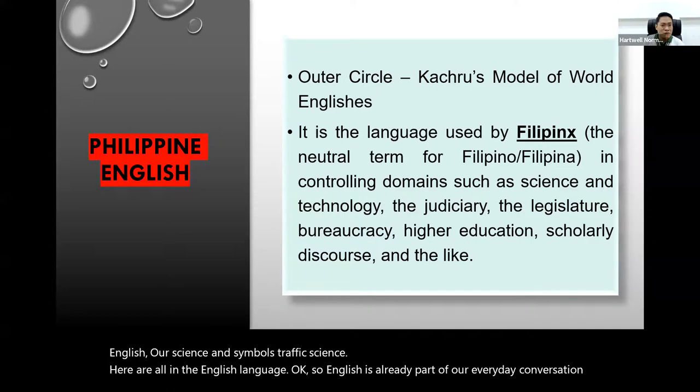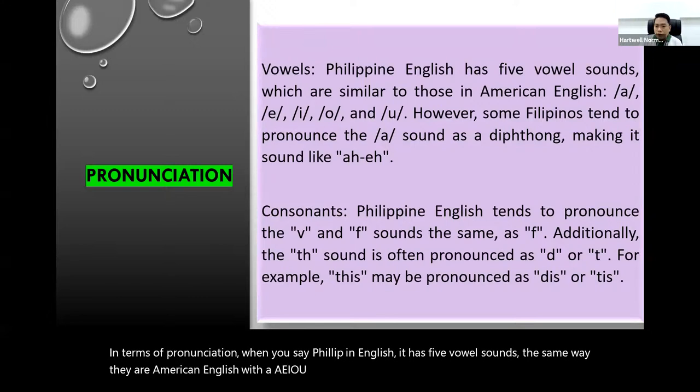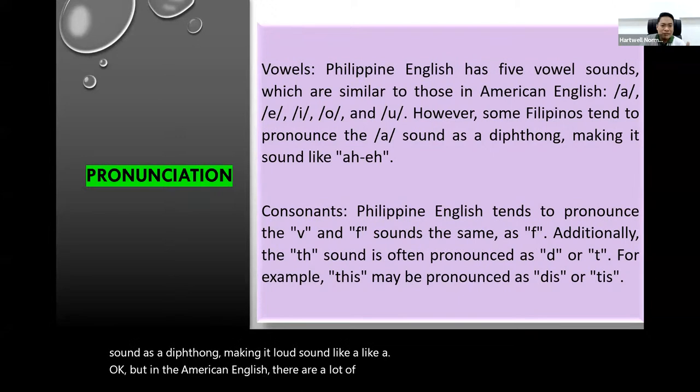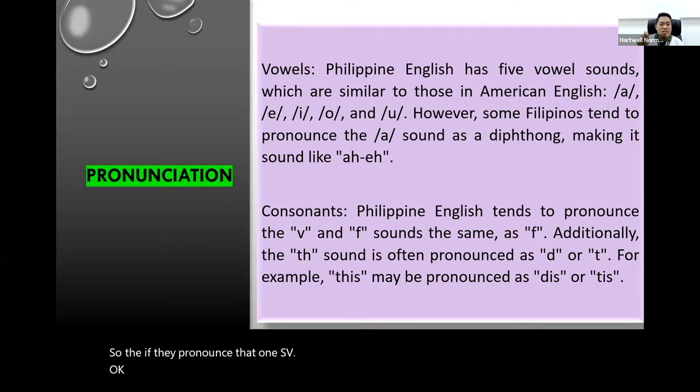Okay, but in terms of pronunciation, when you say Philippine English, it has five vowel sounds, the same as American English: A, E, I, O, and U. However, some Filipinos tend to pronounce the A sound as a diphthong, making it sound like A-E. Okay, but in American English, there are a lot of A sounds. Also for consonants, Philippine English tends to pronounce the V and the F sounds the same. So the F, they pronounce that one as P, instead of Philippines.